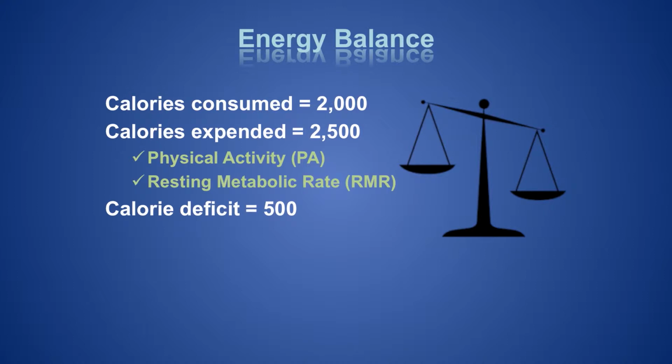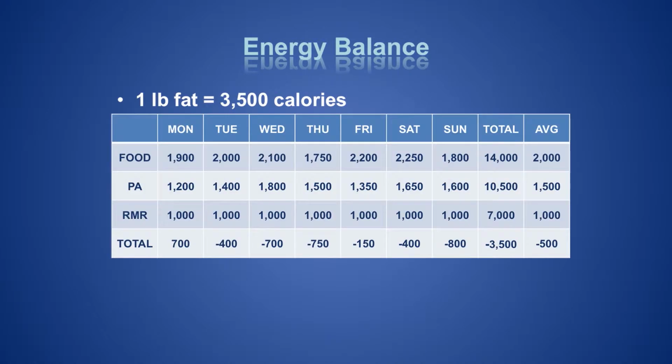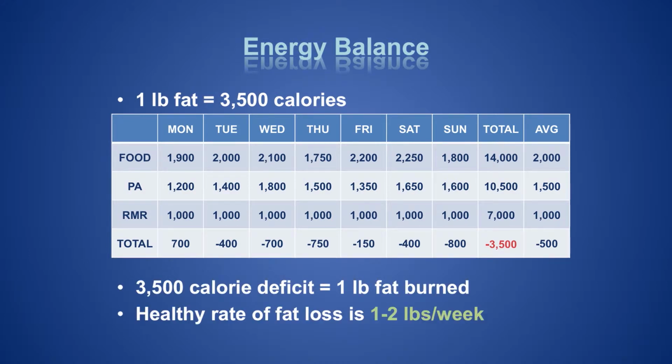This is the energy you burn just to sustain your normal bodily functions without any activity at all. Basically, how many calories you burn if you lie in bed all day long. For every 1 pound of fat, you need to expend 3,500 calories. So if you average a calorie deficit of 500 per day, your total would equate to 3,500 calories for that week. And in theory, you'd burn 1 pound of fat. A healthy rate of fat loss is 1 to 2 pounds per week.